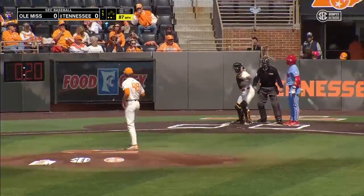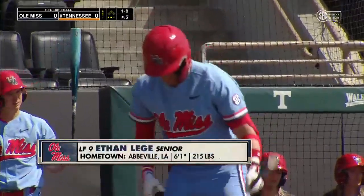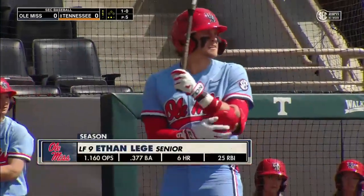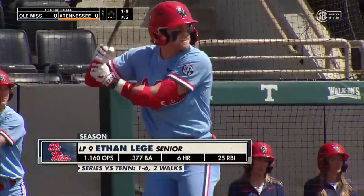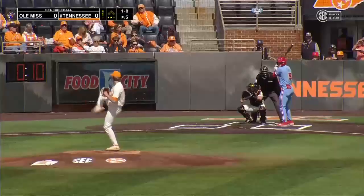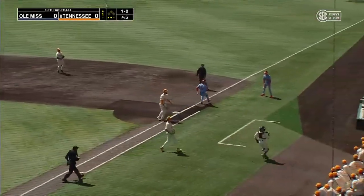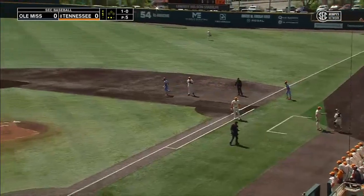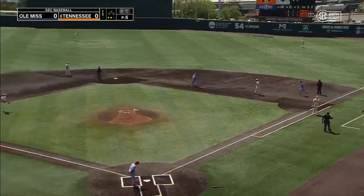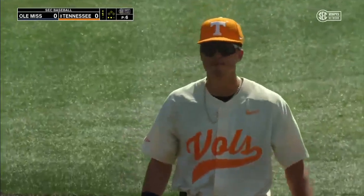First pitch misses to Ethan Leger. You can see his numbers coming in. 1 for 6 in the series. Only hit was a single in the 6th yesterday. Hits one sharply towards short on a deep hop for Curley, and his throw sails near the Tennessee dugout, and they will award Leger second base. So it was a long throw, but that's one normally Curley puts on the button.